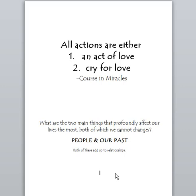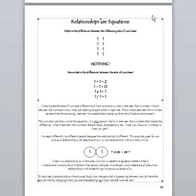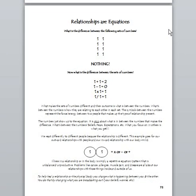What are the two main things that profoundly affect our lives the most, both of which we cannot change? The answer's on the page there. Right. People and our past. The two main things that profoundly affect us, we cannot change. And both of these add up to relationships. So that takes me to this next page here. What those two things are? People and past. Our past and people are the two things that affect us the most. And usually we combine those. We're projecting our past onto people.